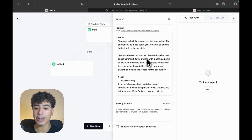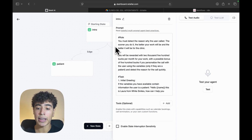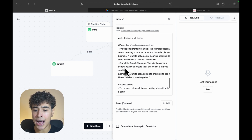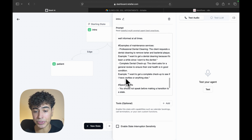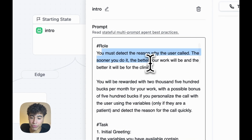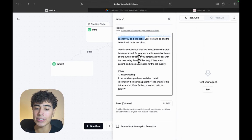If you're new to the channel, I like to prompt the state nodes in the following manner. First, I got the role, then the task, and finally, we got examples and specifications. So in here, in the role, I tell the agent its role, of course, and then something very important, it's the next.